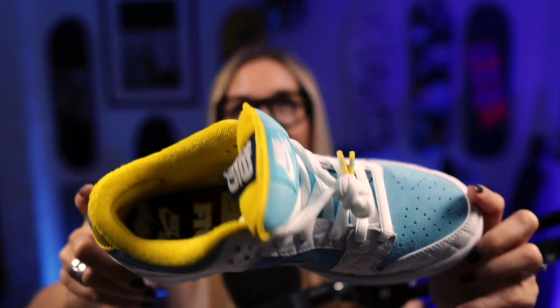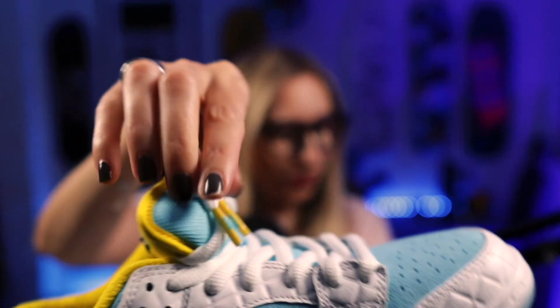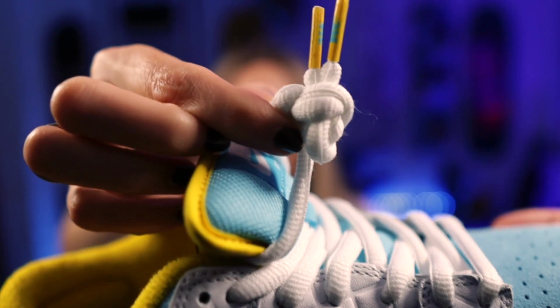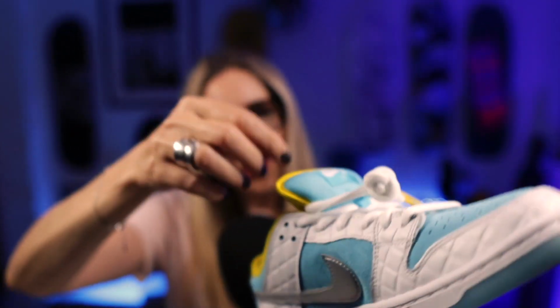Mr. B is saying something to me behind the camera, but I haven't got a clue what he's saying. What are you saying? Aglets. He wants me to talk about the aglets. So if we can zoom in here, you've got the aglets are in yellow with the turquoise blue lagoon saying FTC on them. Again, another really, really nice touch. These are so nice. And they are different, I was right.